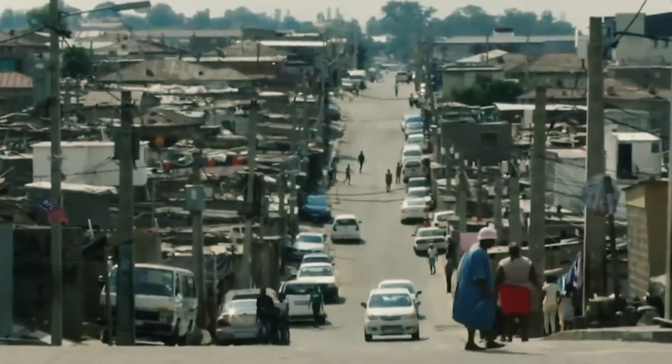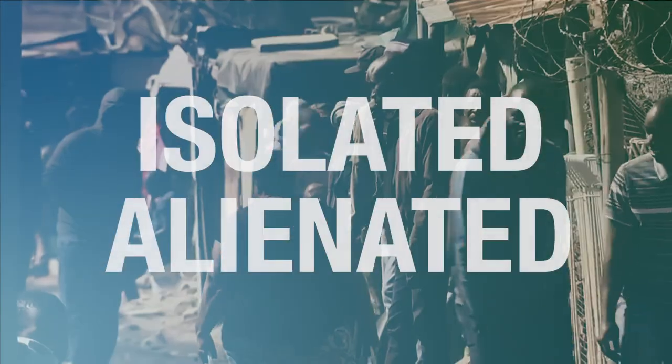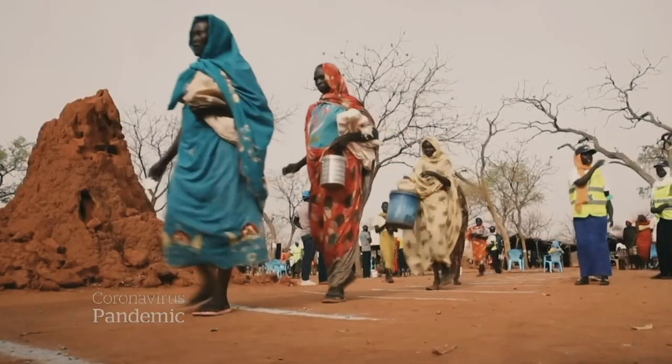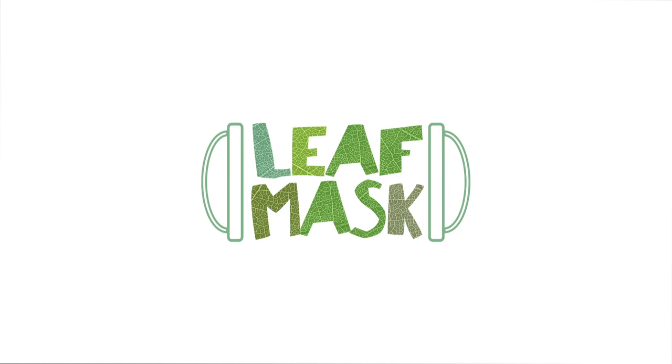The world is suffering. Developing countries are continuing their fight, isolated and alienated. Unable to count the infected due to lack of test kits, they are even more frustrated without the masks. Leaf mask is for them. For freedom to breathe the virus free.